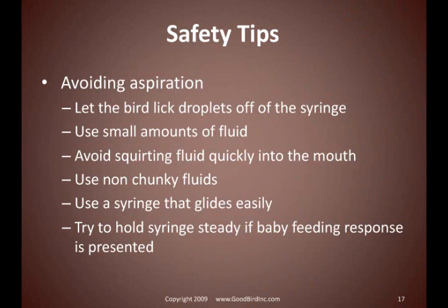So let's talk about that aspiration. One of the things we really want to avoid is having any of the fluid go down into the bird's lungs. This could potentially create a problem for them, which we don't want to add to any bird's situation, especially if they're already compromised. So some things we can do to avoid that is we can let the bird lick droplets of the fluid off of the syringe. Make sure you use small amounts of fluid. You're not going to plunge 10 or 20 ccs of something down there. Avoid squirting the fluid quickly into the mouth. We're going to try and deliver it really slowly.